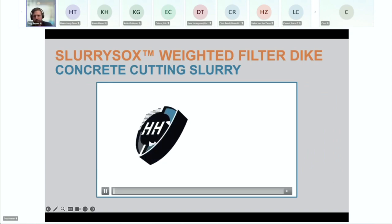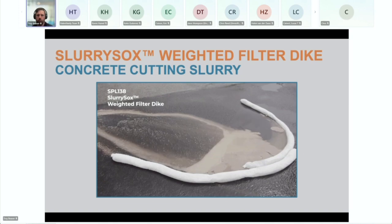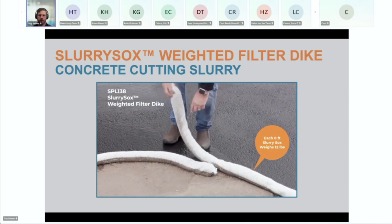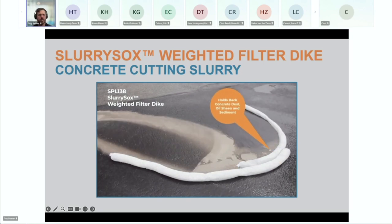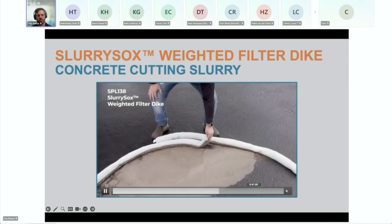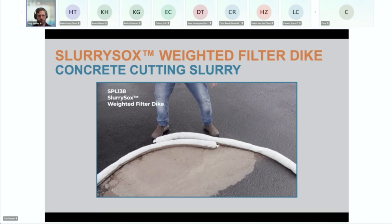Next, one of our customers asked us for a weighted sock to help filter out contaminants from wet cutting concrete. The weight of the sock helps it to hug the ground while the husky material effectively filters out the slurry, allowing clean water to pass through and keeping the concrete on the upstream side. So again, just a weighted version of the sock. Each sock weighs about 8 to 10 pounds. And they easily just hug the contours of the ground, effectively filtering out that concrete cutting slurry to prevent it from heading down storm drains or keeping it contained where you're actually doing the cutting.